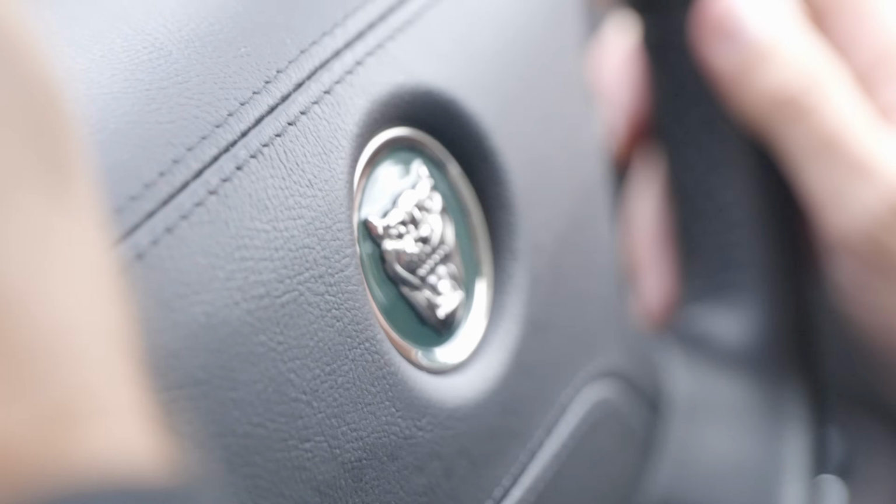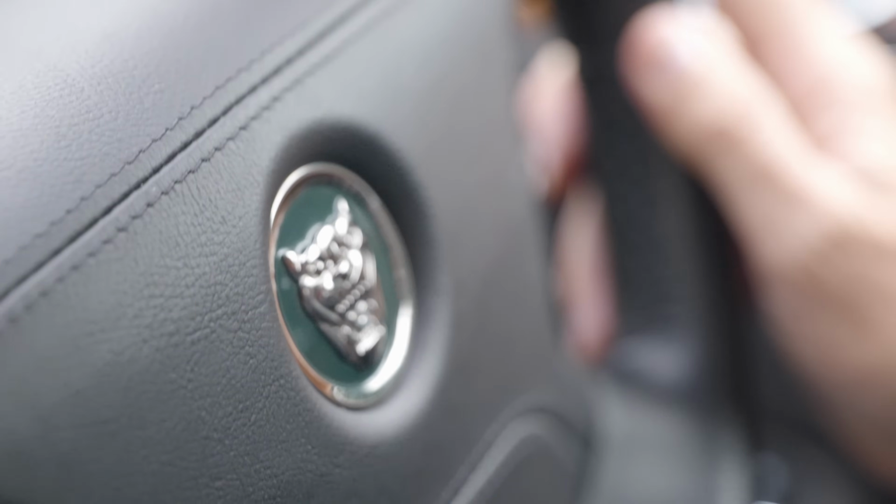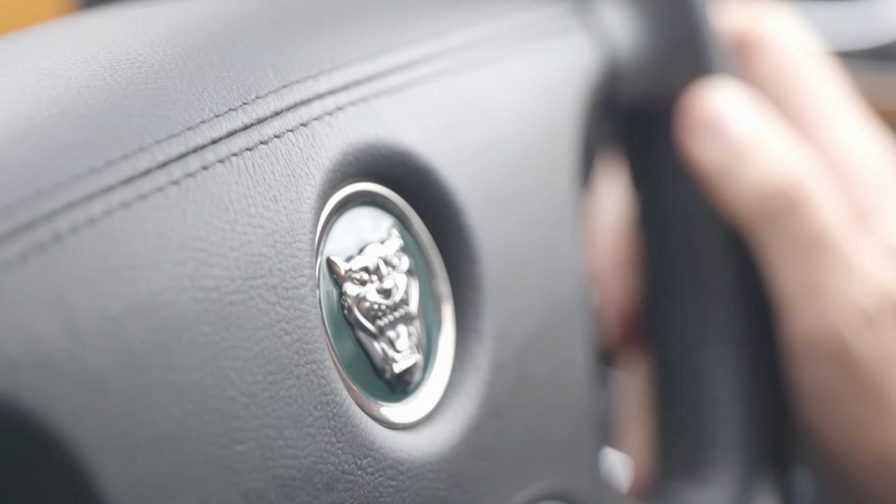When you're out and about, driving normally, as I am now, it's a thoroughly pleasant car. The engine is simply a distant rumble, you barely even notice its presence. The gearbox is doing its job admirably.